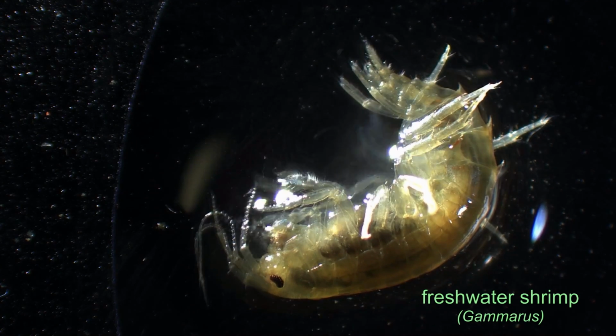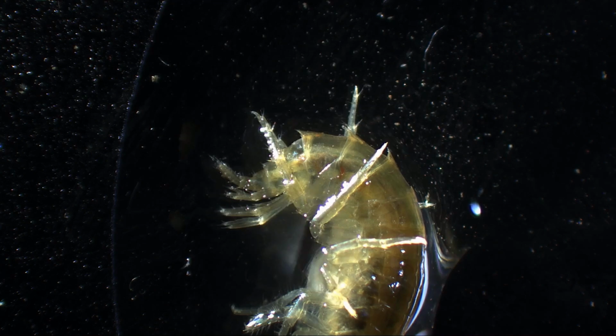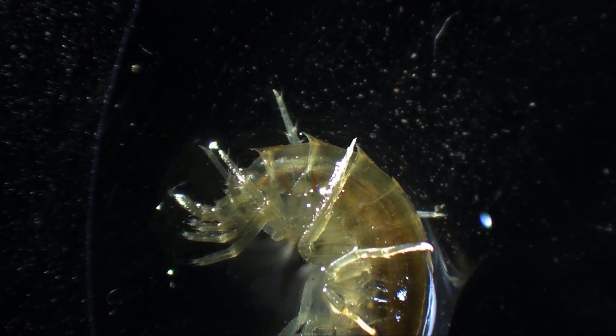These crustaceans live in water of reasonable quality with a sufficiently high oxygen content. The spines on the top of the back are species specific.